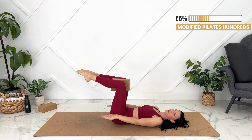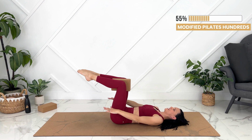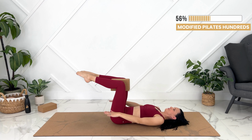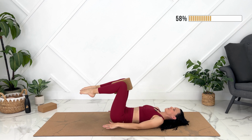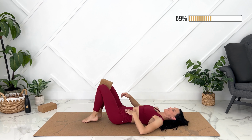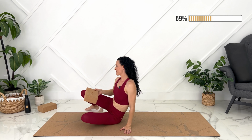You can also bring your pelvic floor into it. Lift your pelvic floor in and up as you exhale. Amazing. Exhale, engage. 2, release down. We can roll over on our side again, and let's grab a quick sip of water.